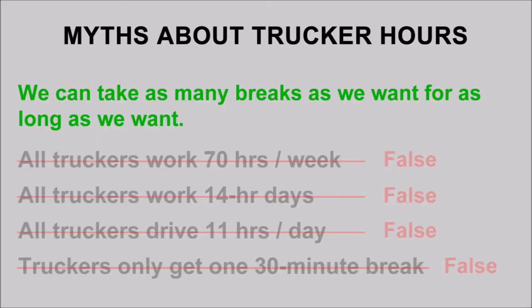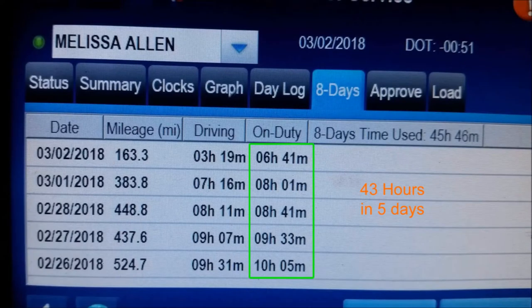I'm going to show you the flexibility that we really have by showing you a couple of screens of my driver logs. Here you can see that I worked about 43 hours in a 5-day period. On March 2nd, I only worked 6 hours and 41 minutes total. On February 26th, I only worked a total of 10 hours and 5 minutes. Don't worry about the column that says driving. Those hours are actually included in the column that says on duty. I'll show you what I mean on the next screen.